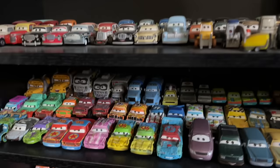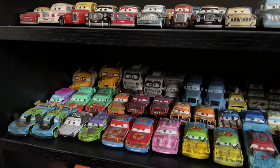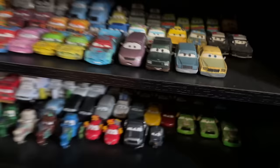Thunder Hollow. These are extremely desirable right now, especially with children. I don't know why, but every parent's looking for these and they're extremely hard to find and extremely expensive on eBay. Then we have Florida 500. This one looks neat somewhat because this is all Florida 500 or Piston Cup Cars 3 centric vehicles, I guess you should say. And then down here is the Cars 3 stock cars.